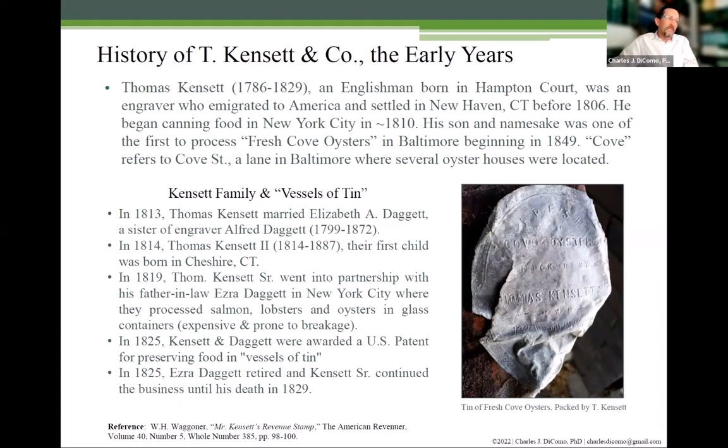And then Kensett had their first child, Thomas Kensett II. We'll talk about him later because he will go on to really expand and grow the company. But the senior, the father, went into partnership with the father-in-law, Ezra Daggett, in New York City. They processed salmon, lobster, oysters. They had them in glass containers. Not a great decision, as you might expect. It was expensive for glass, and they were prone to breakage. They had to come up with a better approach, a better way to house these.